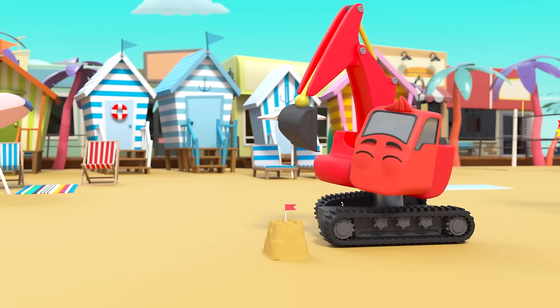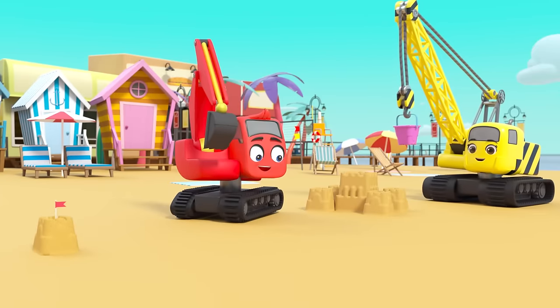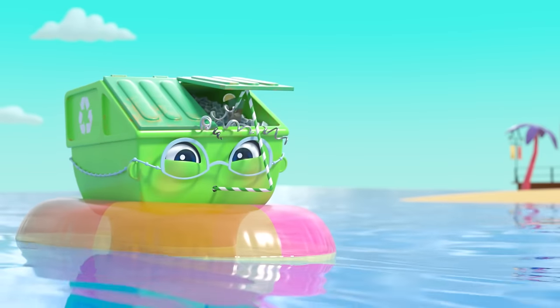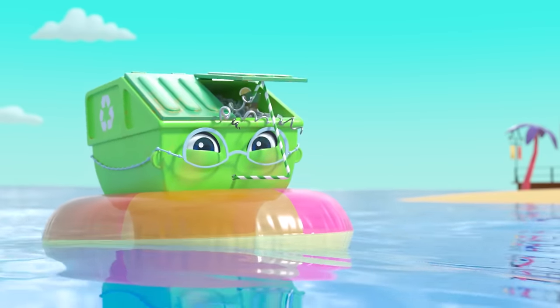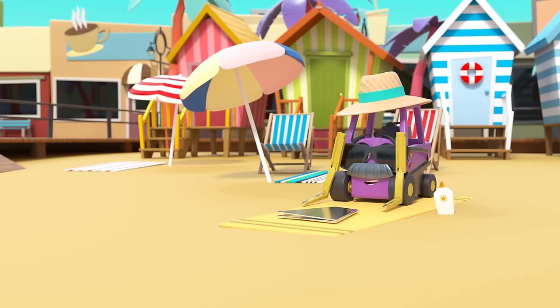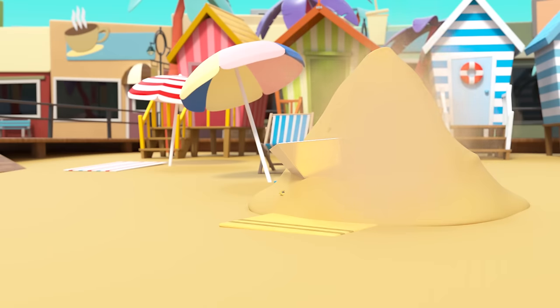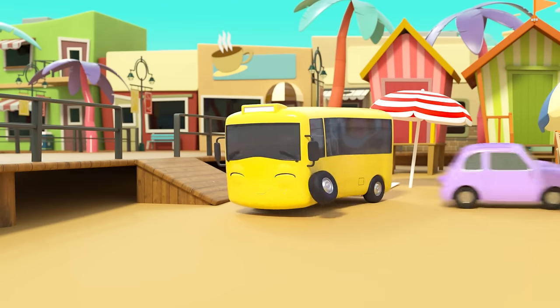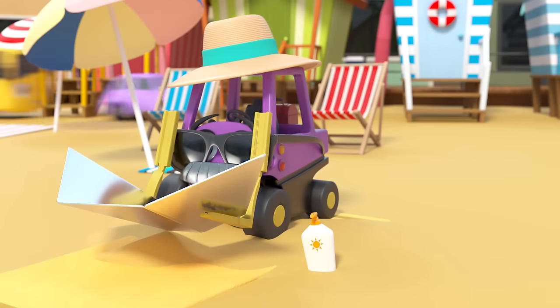Digley is building a sandcastle. Whoa! Dazey's sandcastle is huge. Digley wishes his sandcastle was that big. Mr. Rubble is happily sunbathing. Oops! Who was that? It's Buster and Scout. They're on holiday too.